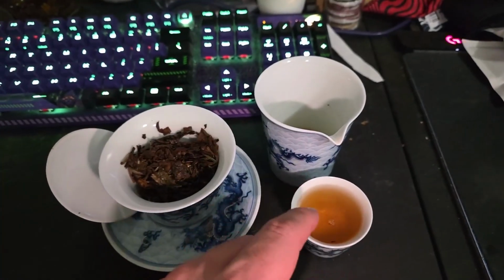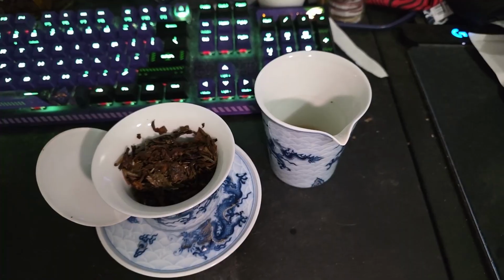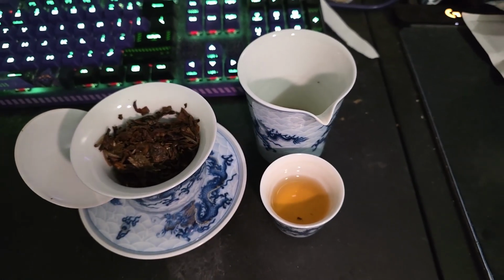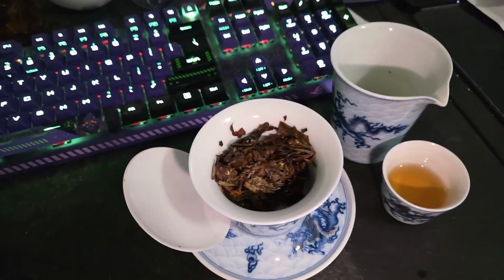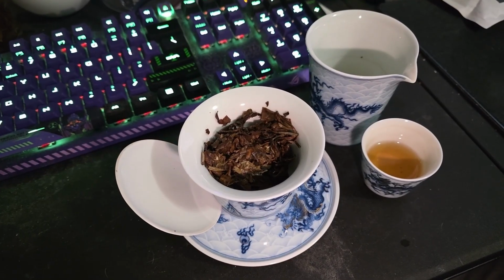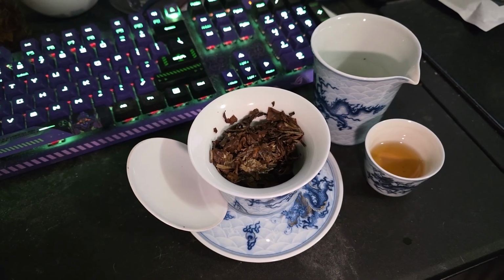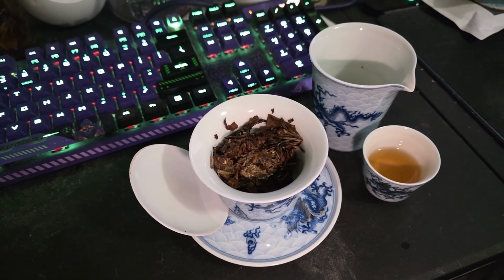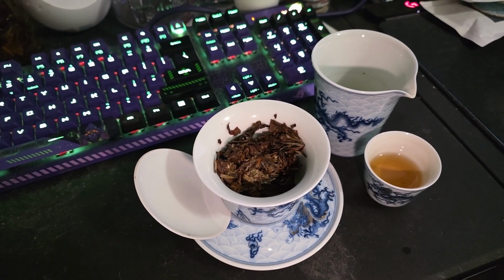It might be a little more syrupy if you let it cool down a little more, or if you let it sit longer, or if you use a little more leaves. You know, just experiment a little. But I'm also getting a little bit of that hay. It's like sweet hay, almost a little bit woody. Yeah, honey, a little woody hay, pretty full body.